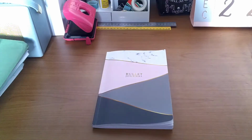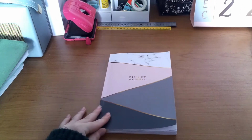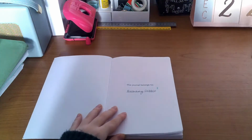Okay, so this is what my bullet journal basically looks like. It's just a plain kind of pattern bullet journal that I got off Amazon. I didn't know how far into bullet journaling I would get, so I didn't want to spend about £20 on something that I might only use once. So yeah, that's the front of the bullet journal. And on the front cover it just says this journal belongs to, and then I just put my name.